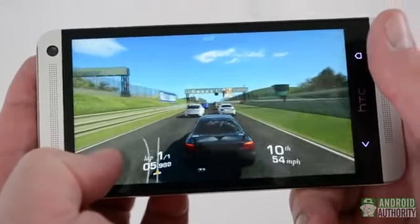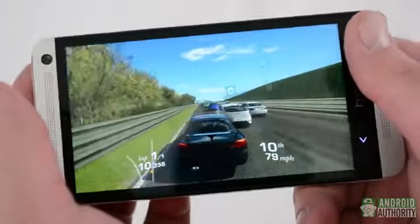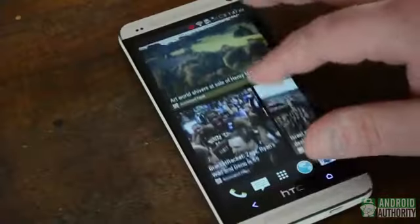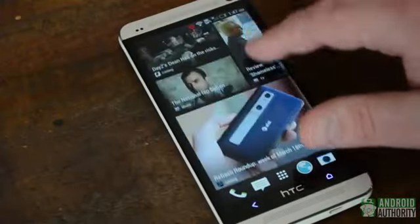Moving into real-world use, I tried out Real Racing 3, which consistently performed very smoothly without a single hiccup. As you might expect, standard apps launched and ran very quickly.